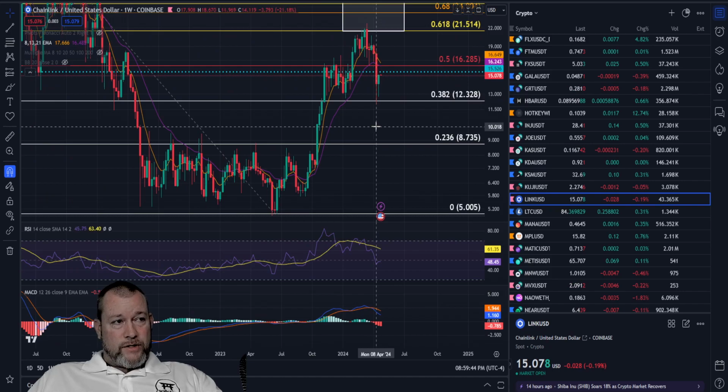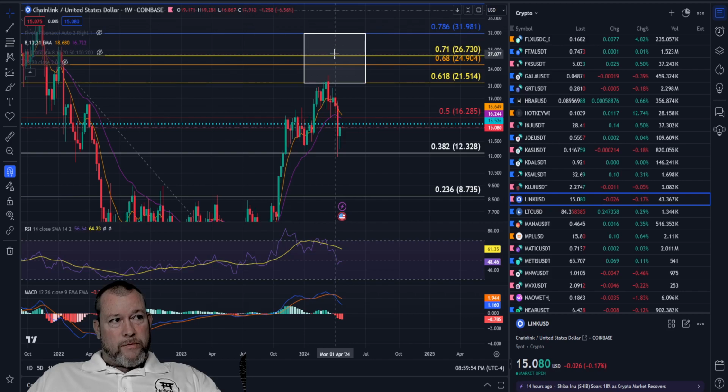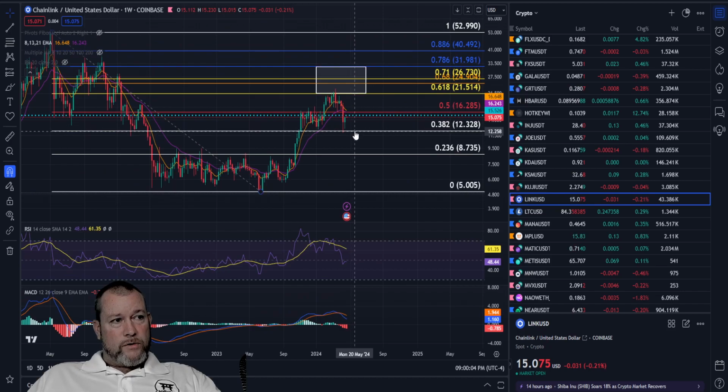Depending on what your average is, maybe you want to do something different than me. My average is down here because I bought the crap out of it when it was going sideways down here. Wish I took profits, but again, I was looking for the top of the golden pocket at the very least, and we just peeked into it and have fallen. So I'm still looking for this zone up here to take profits on it, and I'm just going to have to wait a little longer unless we fall below the 382, at which point I will just get rid of it completely.